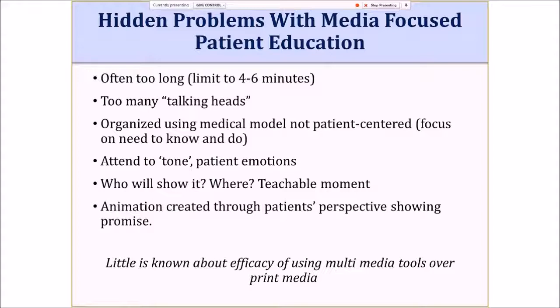Connie and I are working with some NICU doctors at Parkland. Most of their patients speak Spanish, but none of the health providers in the NICU speak Spanish. They wanted to develop a video, but they've got to figure out, this is for margin of viability, when babies are born at 24, 25, 26 weeks, but they want them to come to the NICU within 4 hours. But who's going to show mom the video, and who's going to give this information? The trusted provider is probably the OB nurse at this point. And as I said before, animation created through the patient's perspective is showing some promise.